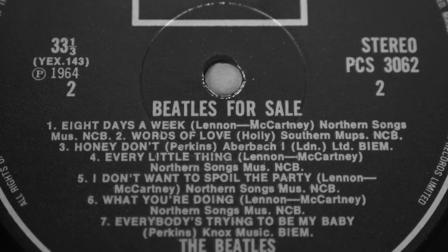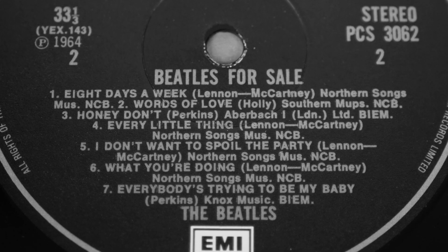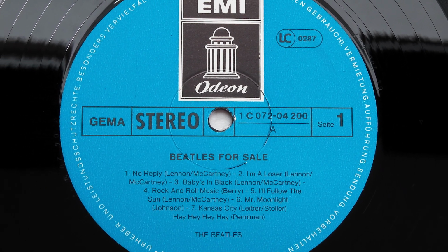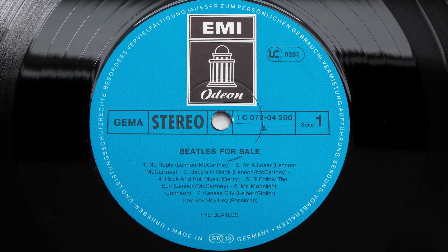Like the original, it has a depth and a warmth which you can turn up loud and enjoy without hurting your ears. The 1978 German disc, whilst cut a little quieter, is surprisingly close. It's a 1969 cut, which too is very crankable.